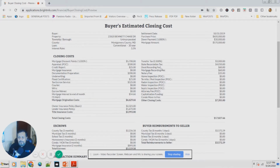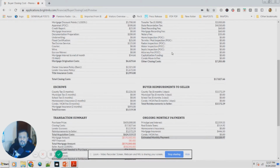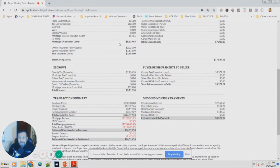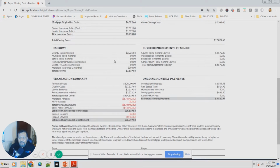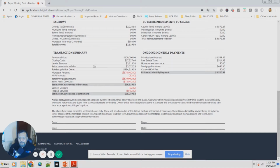Because you're a first-time home buyer, they're going to give you some discounts on the transfer taxes and state recordation taxes. You're going to have a certain amount of money that you have to pay as a buyer, and the seller has to pay some money as a seller. So this is the buyer buying cost. Every single item is being analyzed and tells you more or less how much you have to pay. At the end, it's going to ask you about the escrows and how much your taxes are and the buyer reimbursements to seller. In this case, it's also going to be the seller contribution.